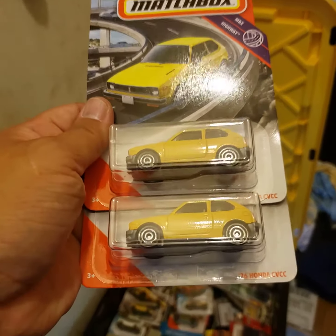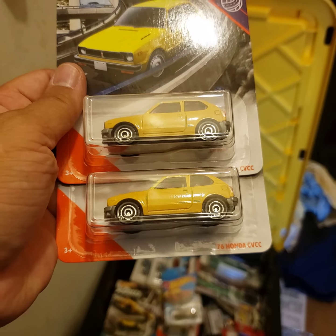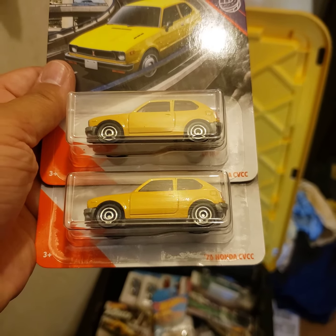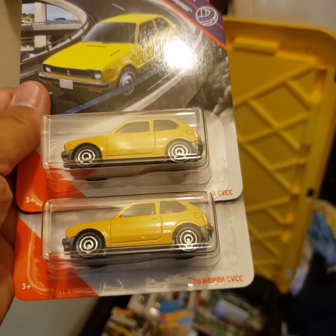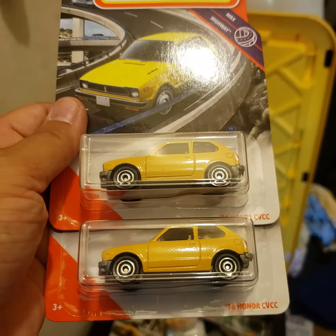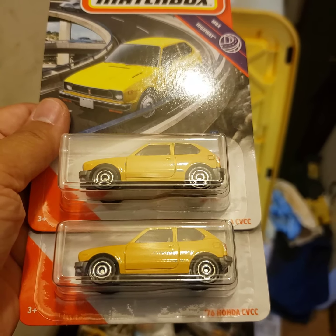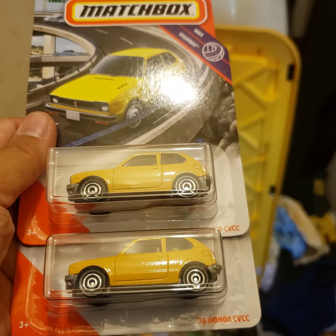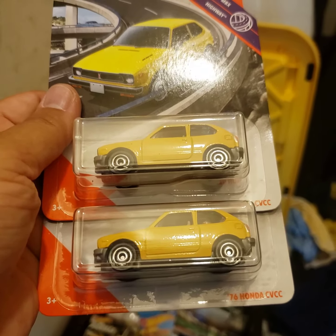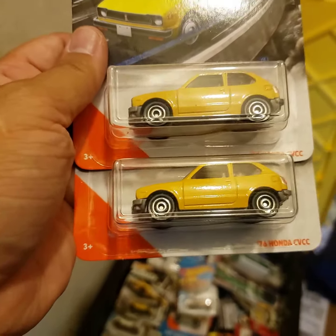So finally I was able to get the 1976 Honda CVCC. This was one of the cars I had growing up. My dad bought it, I think, in 1980 or 81, and that's what we used all the way up till 92, where he traded in and got our 93 Civic hatchback DX EG, if you will, right?